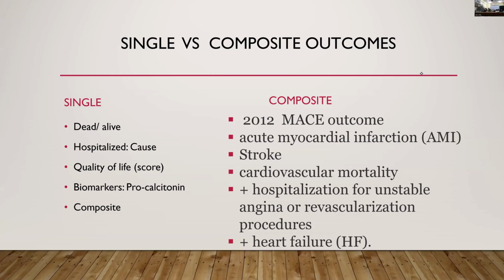So think about single outcomes. In most trials, single outcome means it could be dead or alive. So that's a single outcome. Or it could be hospitalized. Be hospitalized or not. Or hospitalized for what reason? For atrial fibrillation, for heart failure, for endocarditis.